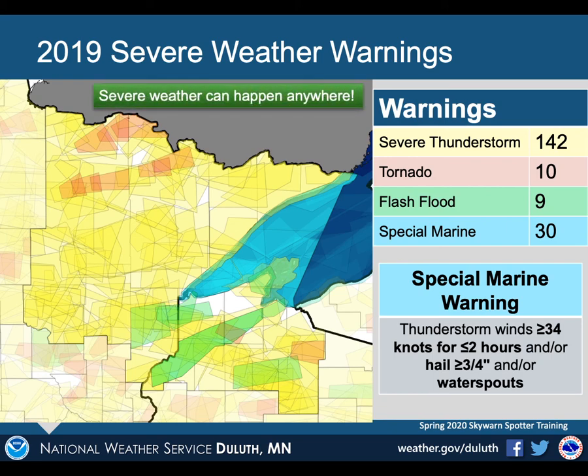The point of this map: severe weather can happen anywhere. Yes, not everybody sees a severe storm every year, but most of the time, most everyone is going to see a severe storm.